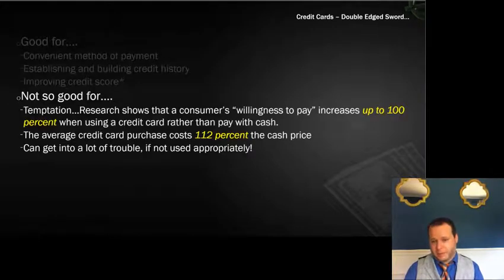There are a couple problems with them. Research has shown that people are willing to pay twice as much for things when they use a credit card than when they pay with cash. Now, I know what you're thinking. Like, hold on. I'm not willing to pay $4 for a gallon of milk with a credit card if I could get it for $2 with cash. I'm not going to do that. I'm just going to pay cash instead of using a credit card. That's not what this statistic means. Let me tell you where this number comes from.